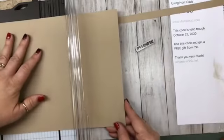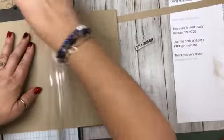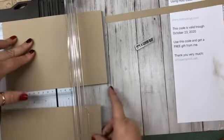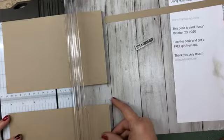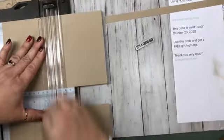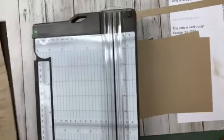And I think we're going to actually do two cards kind of quick. And I should have scored that first. Oh well. Taking a chance. And I'm going to score both of them at the same time. There we go. Two card bases, lickety split. Oh, we've got to cut this. Don't put the trimmer away yet.